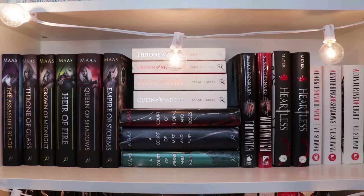So this is my first high fantasy shelf. When it comes to any of the genre shelves, there's really not a huge organization process. I just sort of like to keep certain authors together and I just go from there. Though I do really like the color palette of this. I think they work really well together.